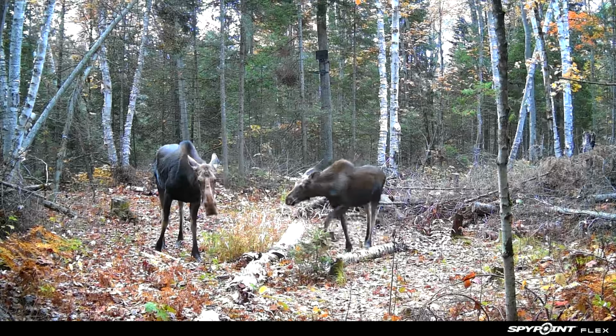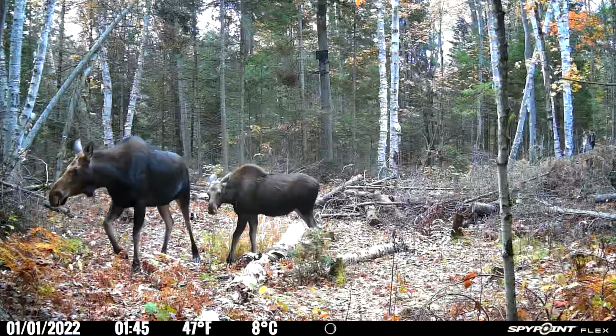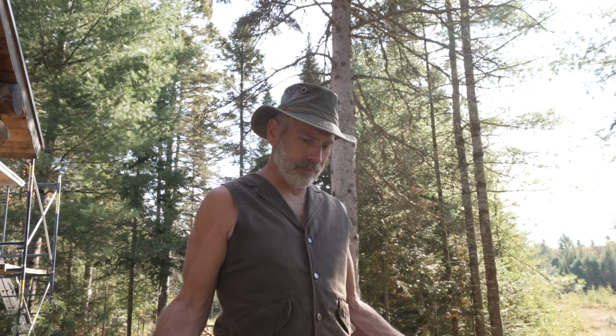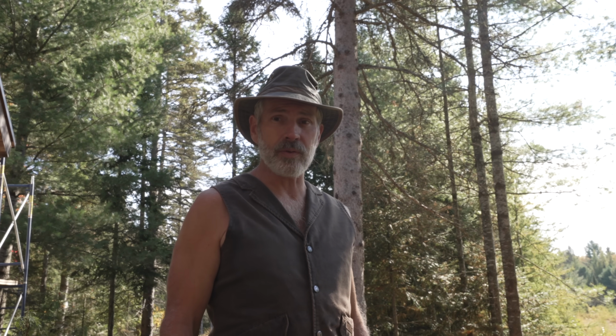Small game, making small game brush piles everywhere, and just trying to cut more trees down so more sunlight hits the forest floor. We get more dense cover and more things like aspen shoots for grouse and rabbits, black cherry, hazelnut, just all kinds of berries and fruits and nuts and seeds for the wildlife, for the small game, so we can start harvesting more of those as well.